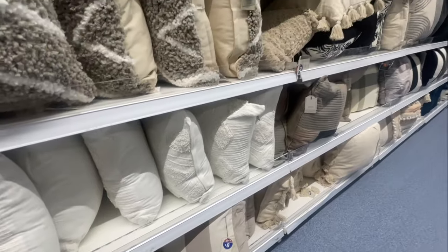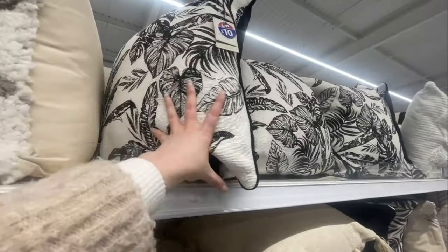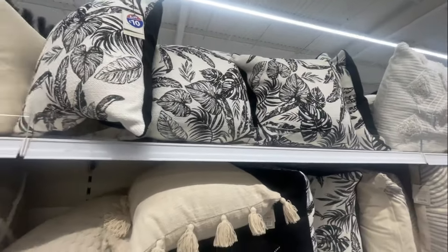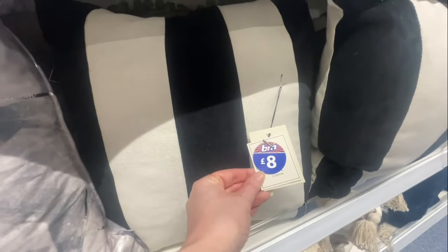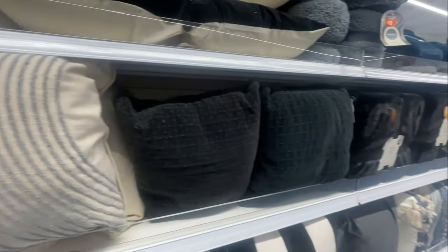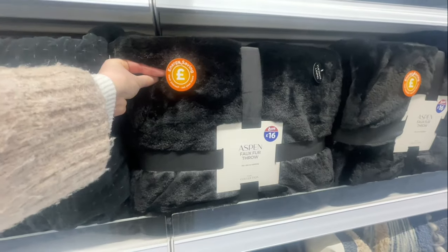They were £8 each. They did also have them in the black and white. I will show you them in a moment, but I just need to draw your attention to this pillow. I absolutely fell in love with this pillow. It was £10 and I almost bought it, but I couldn't decide if I wanted that one or I wanted this one for £8. Now this one just reminds me of a humbug.